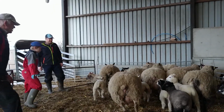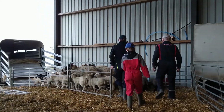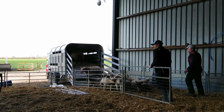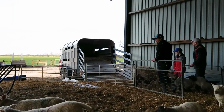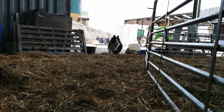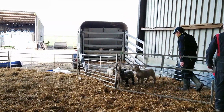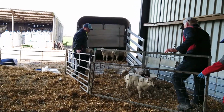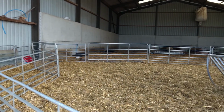The sheep and lambs are loaded onto the trailer. Some of them have different ideas. Pip thinks she's being helpful. I'm not sure she is. Eventually, the last of the lambs are loaded on. The shed looks really empty.